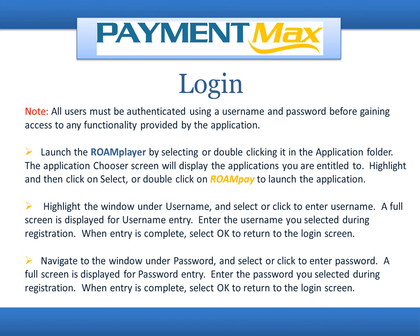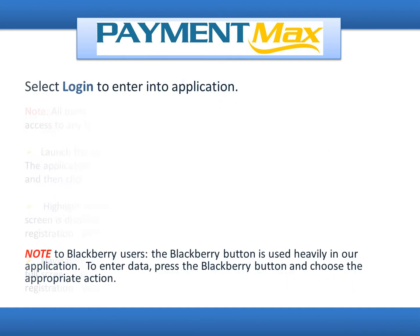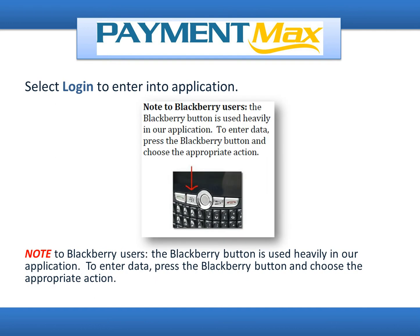Navigate to the window under Password and select or click to enter password. A full screen is displayed for password entry. Enter the password you selected during registration. When entry is complete, select OK to return to the login screen. Select Login to enter the application.